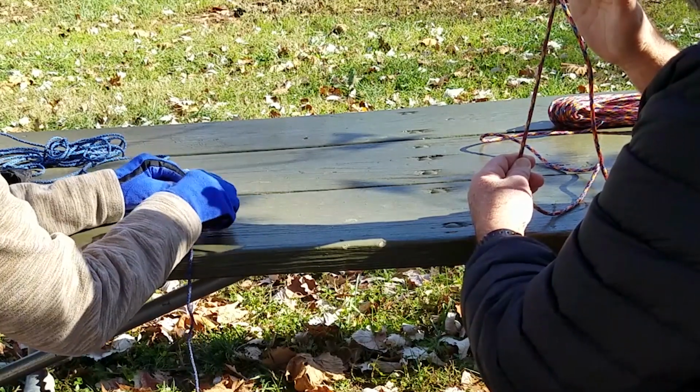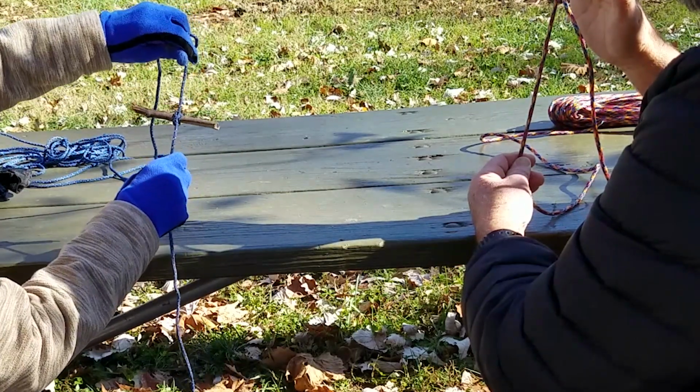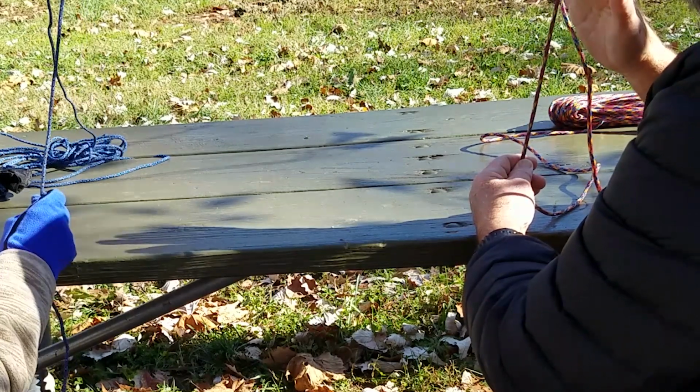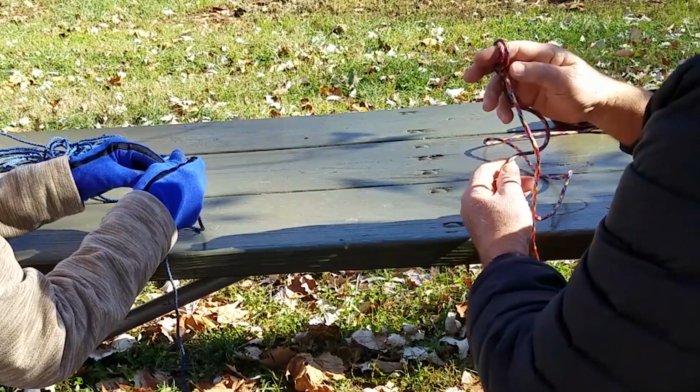And we got a knot. Not super pretty, but there it is. And then that goes up and hooks to the bag and won't let the bag fall. Okay, so we better practice that one again.